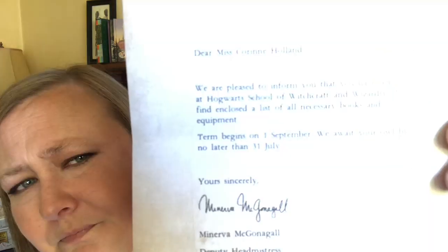If you can read that, it's got the Hogwarts crest there. I love it. So I'll read it to you. Dear Miss Corinne Holland, we are pleased to inform you that you have been placed at Hogwarts School of Witchcraft and Wizardry. Please find enclosed a list of all necessary books and equipment. Term begins on the 1st of September. We await your owl by no later than 31st of July. Of course, it's signed by Minerva McGonagall. I just love this. And I have to say, I like this one better.